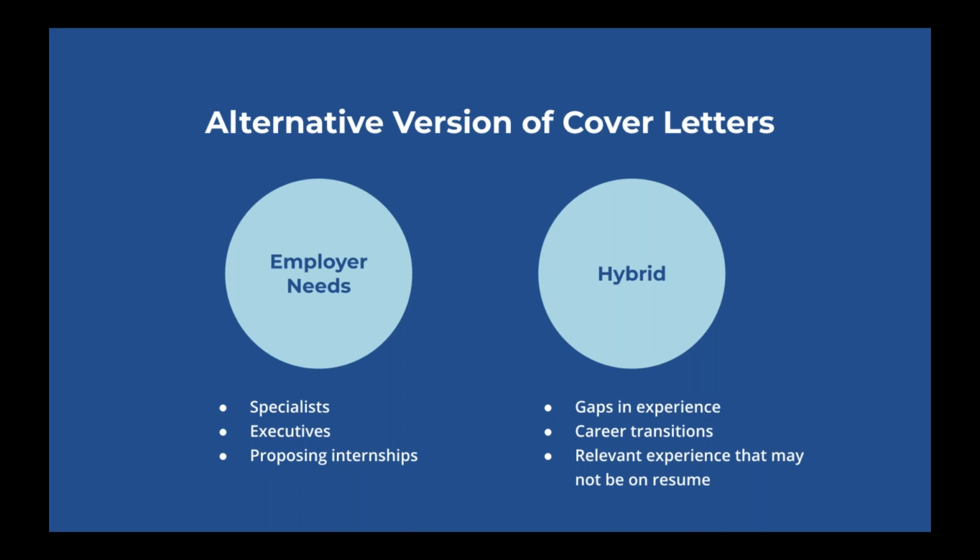You could use an employer needs versus a hybrid, depending again on how developed you are in your career, how many of your skills do relate. But the difference between these two versions and a paragraph format is an employer needs is pretty much two columns, and it has the employer needs, like the skills, the abilities, the experience that the employer is looking for, and just highlights short anecdotes of why you have those experiences, what you've done that fits into that role seamlessly.